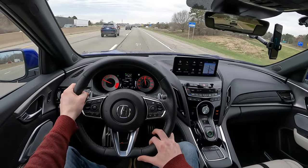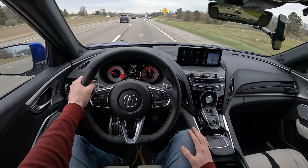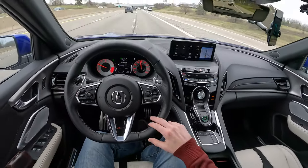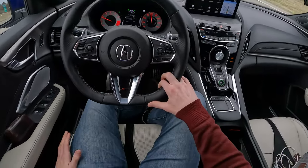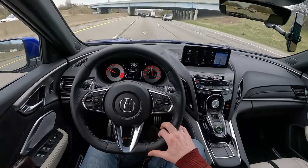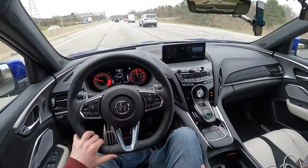Coming into the end of the highway fuel economy test here in the RDX A-Spec. It's a good highway cruiser, decently comfortable. The seat actually provides quite a few adjustments. Not only can you do four-way lumbar, but you can also extend the thigh support and the bolsters. I quite like that here in this A-Spec model.